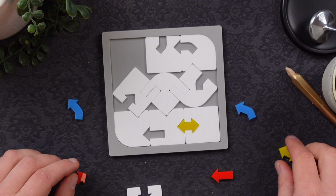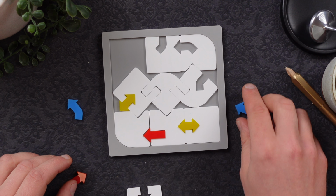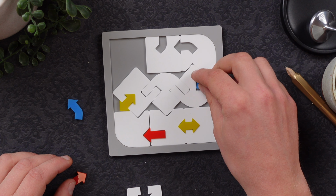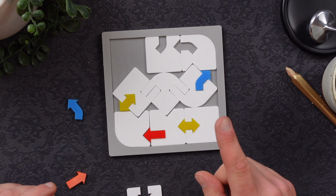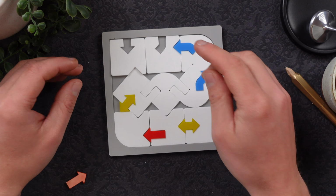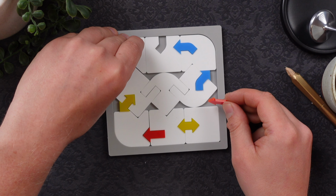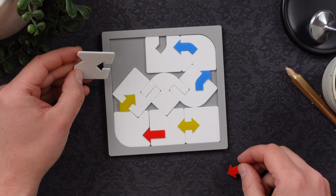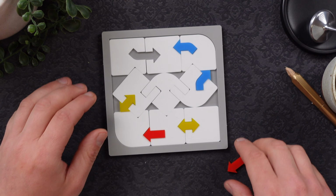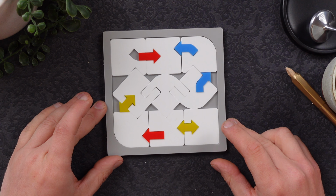Let's start putting some of these pieces in. Yellow. Yellow, red, blue. Okay, so now all we need is to create a space for this, so we can get the blue in there, and we just need a space for the red. Where can the red go? Oh man. Okay, this one here. Oh yes, I've done it. There we go. Traffic 15 is solved.